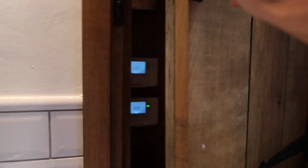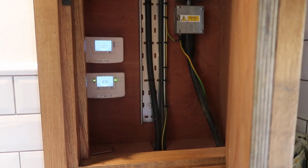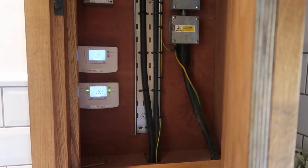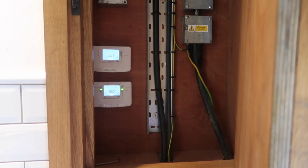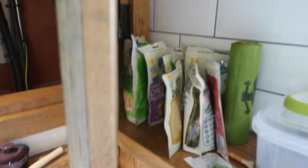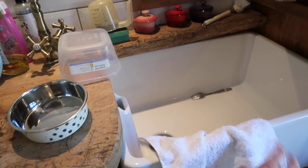In this cupboard here, I think this is something to do with the heating. There's quite a lot of, oh, towel rail and hot water. Interesting. I wonder if that's for the bedroom, because the towel rails are not on in there, and that would be so lovely if they were warm. But I think it won't hurt if I just vacuum this out and then put the dog treats in there to leave a bit of room by the sink. I have been putting the dogs in this sink for washes when they get muddy.